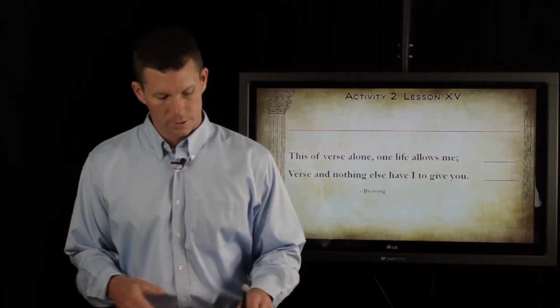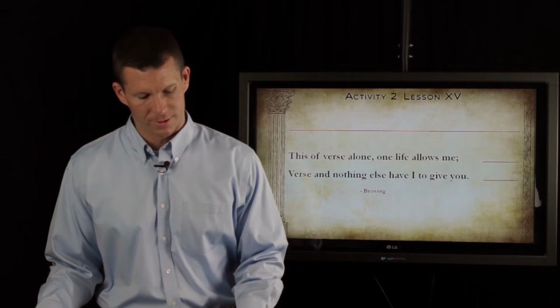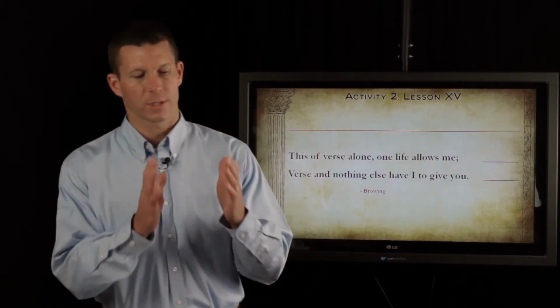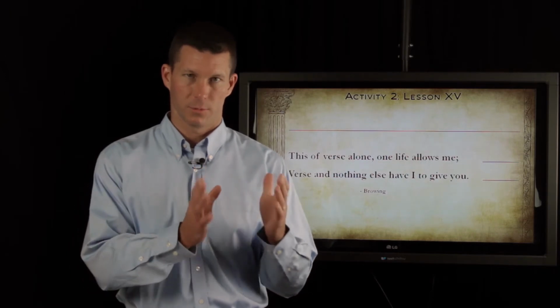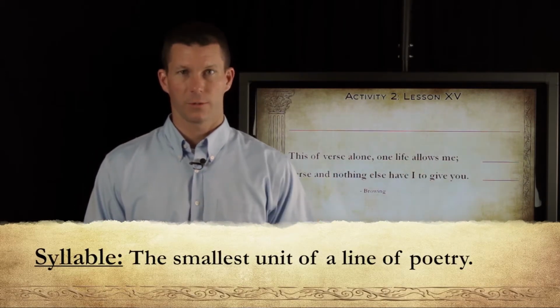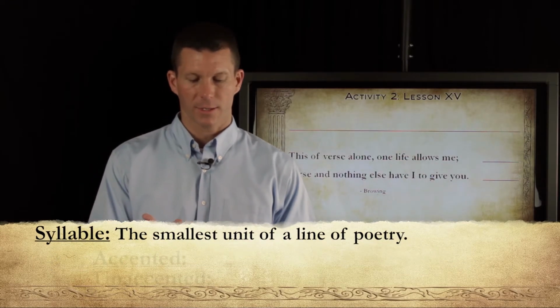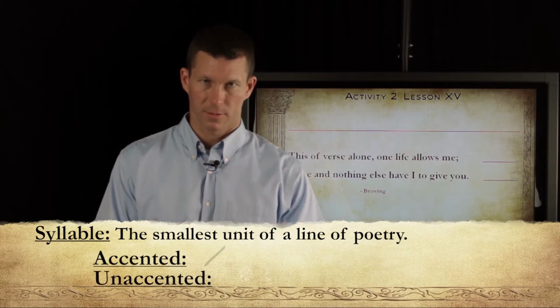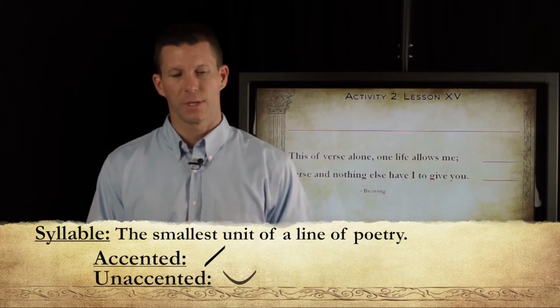Review what we've learned about scanning poetry. And so let's take a moment and review those things right now. Remember that when you're scanning poetry, you're dealing with syllables. The syllable is the smallest piece of a line of poetry. Each syllable is either accented or it's unaccented. If it's accented, it receives a stress. If it's unaccented, it receives a breve.